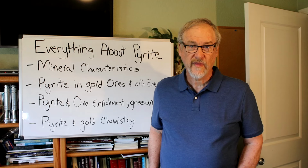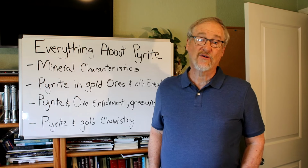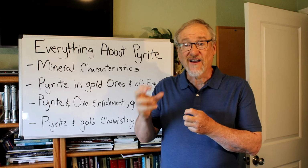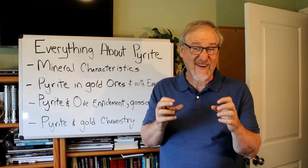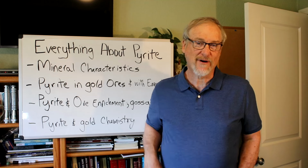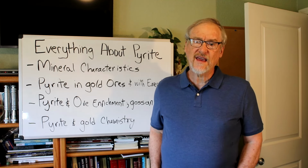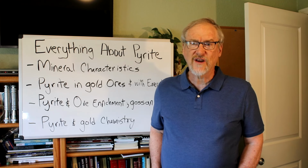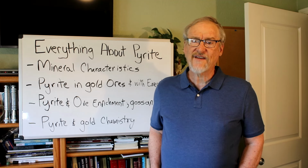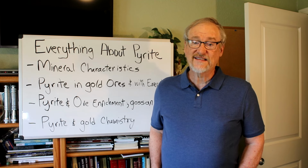may show up. The mineral that looks most like pyrite is a mineral called chalcopyrite. Chalcopyrite is basically a copper iron sulfide. Instead of pyrite, which was just iron sulfide, it has copper in it. It looks very similar, but generally speaking, chalcopyrite's brassy color is much darker than that of pyrite.